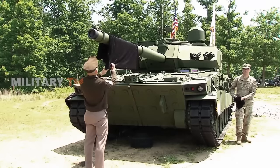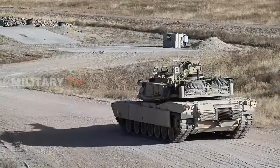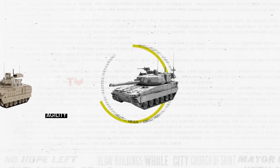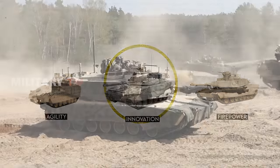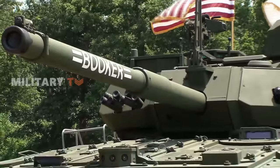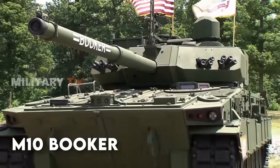M10 Booker combat vehicle. What if the key to triumph on the modern battlefield wasn't brute force, but a perfect blend of agility, firepower, and innovation? After four decades of reliance on battle tanks like the Abrams, the U.S. Army finally unveils a provocative contender, the M10 Booker, formerly known as Mobile Protected Firepower, or MPF.